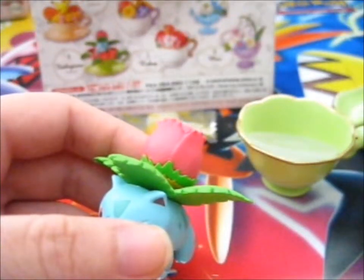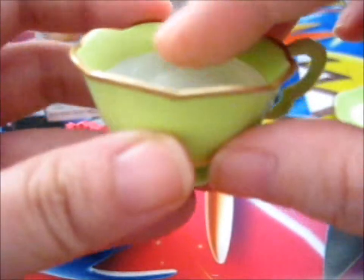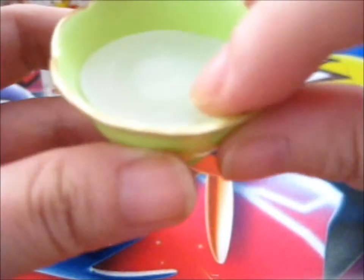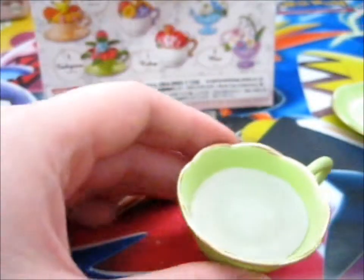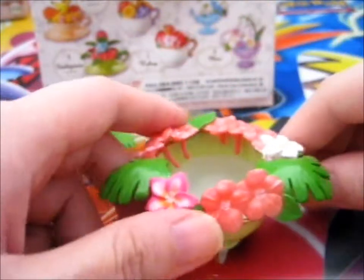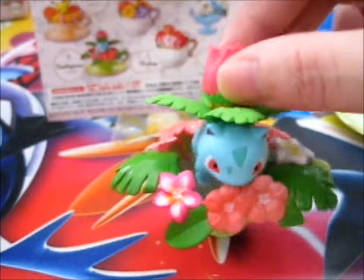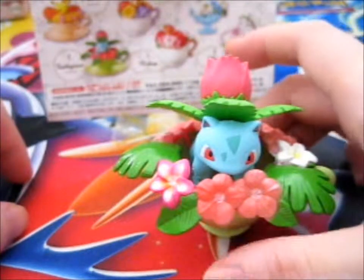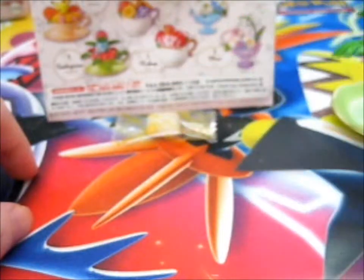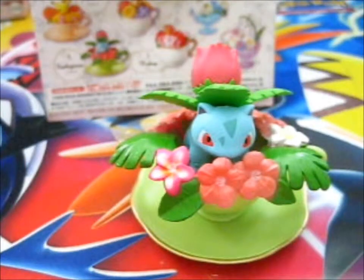No instructions, but by the looks of it, it comes with like a little stand thing. So you gotta balance him. Of its own green thing. Hearty cup.